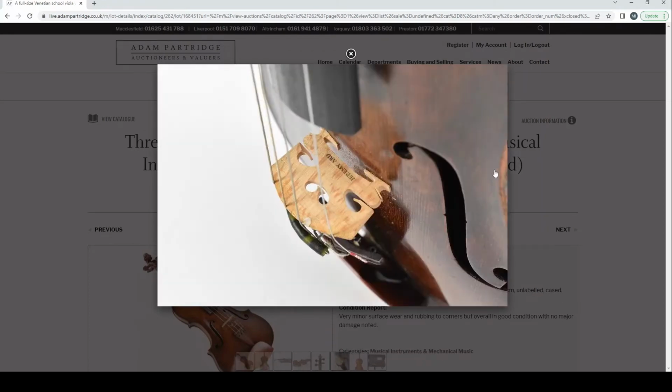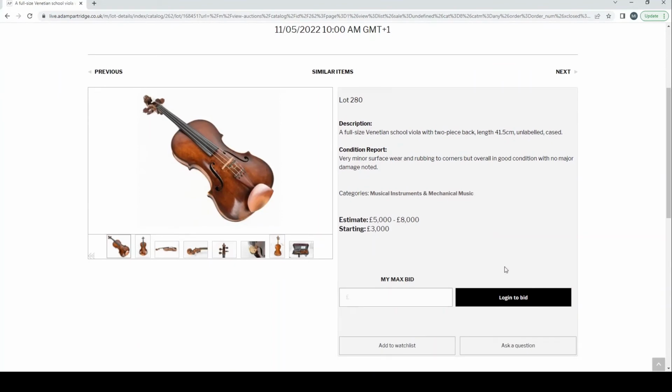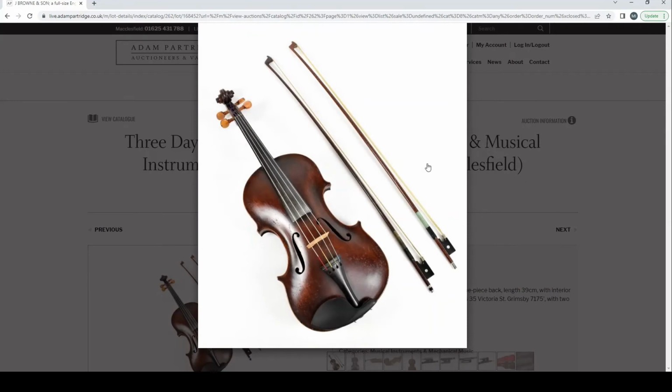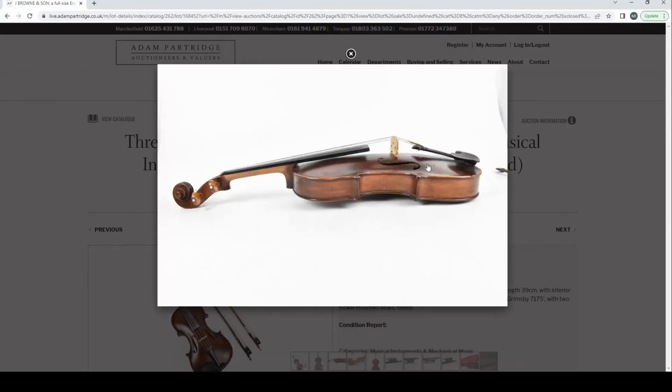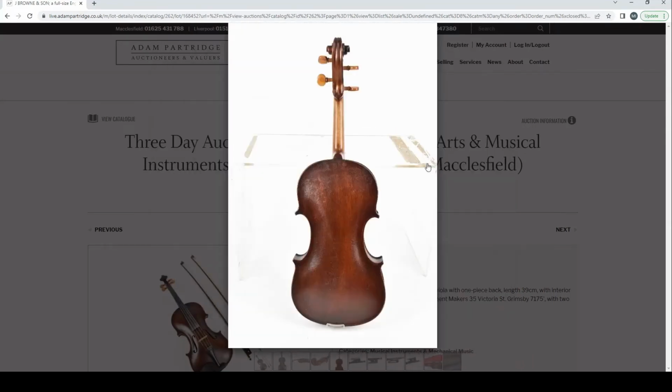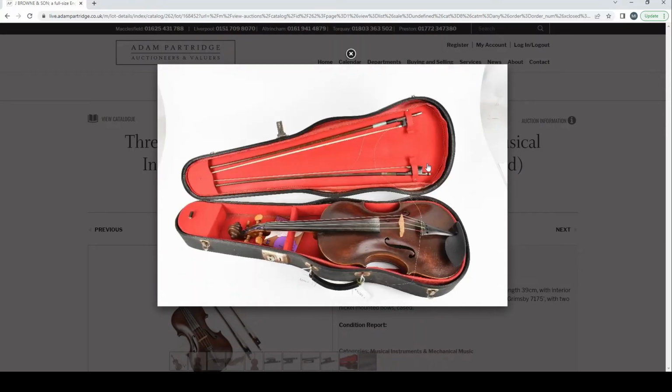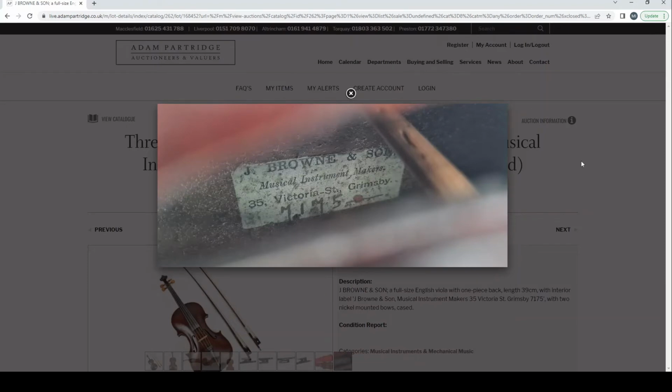That's interesting. No bids so far. J. Brown and Son, full-size English viola there, Grimsby. That is a really cool scroll on that. I really like how big the eye is. Really curious. Yep, very cool.